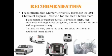Which brings us to my last slide, the recommendation. So I recommend that Mercer University purchase a 2011 Chevrolet Express 1500 van for the men's tennis team. As we just saw, it scored best overall. It provides safety, fuel efficiency with high miles per gallon, comfort, reasonable price, and long-term, and it has the longest term warranty. It's also the only one that has OnStar, so hopefully we won't be getting lost anytime in the near future. So that resumes my presentation.